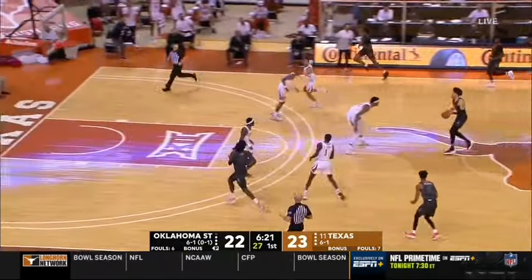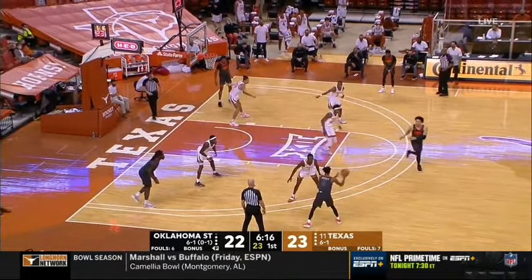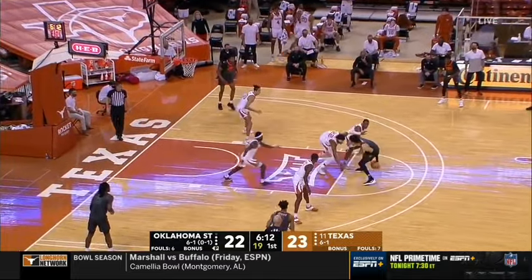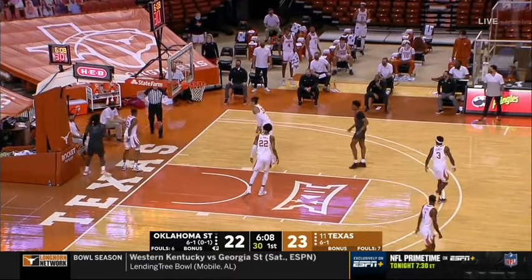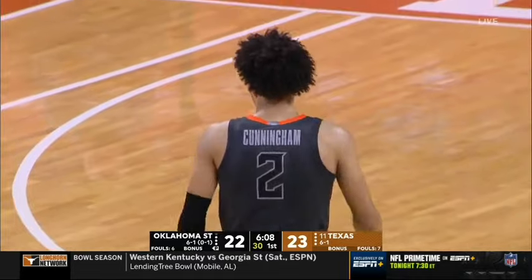Well, Cunningham, he just knows how to play. His decision-making is exceptional. Typically doesn't force things. If anything, you would hope at times that he's a little more aggressive. Oh, missed everything there. And almost a nice play by Likely to keep it alive.